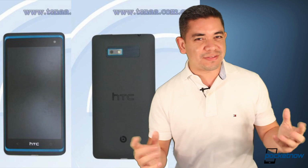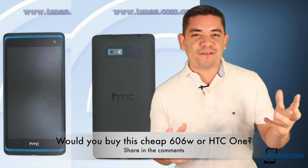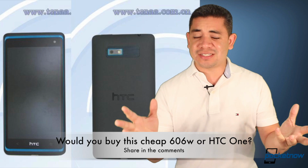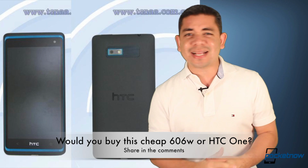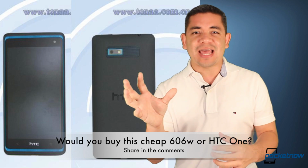So that leads me to the question of the day. At this day and age, when all the difference between a mid-tiered phone and an expensive phone is actually $100, would you buy this mid-tiered HTC device or go for the HTC One? In my particular case, I mean seriously, for $100 and then having to pull over a 2-year contract, I would rather wait for the extra $100 and go high-end for that device to have better longevity.